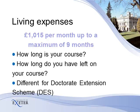If you are an Exeter student and you are applying for a visa extension to complete your course, you will need to show £1,015 for each of the remaining months if it is less than 9 months. There are slightly different requirements if you are applying under the doctorate extension scheme. Please refer to the relevant information on our website.